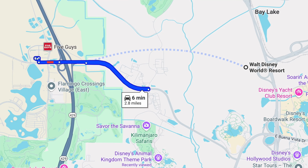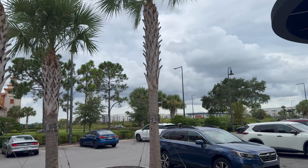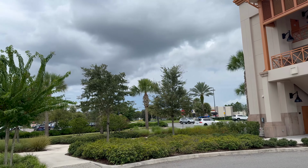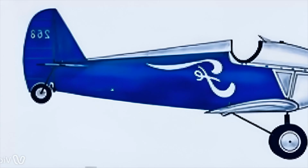I'm coming to you today from Flamingo's Crossings. This is right outside of the west side of Walt Disney World, outside of the main gate here. We are in the development that Disney put together for the college program. This is very convenient to Walt Disney World. There are several hotels in this area as well. So again, we're going to try Token Ramen and Tea. Let's do it.